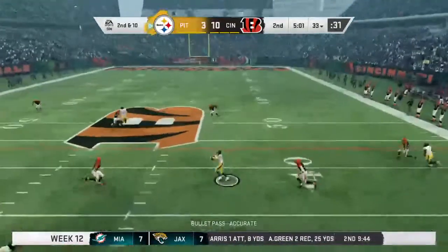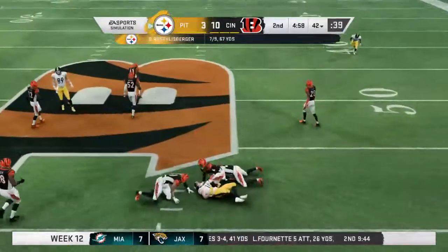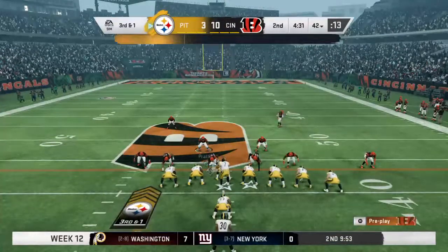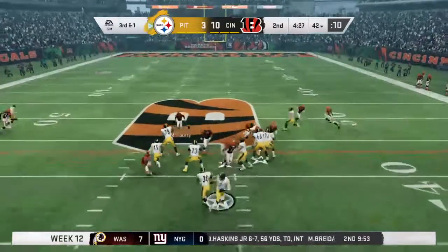Now it's Roethlisberger. He's got this complete to Ryan Switzer. Here we go, here we go. They'll get 9 there as that sets them up better for third down. The Steelers on third down, just 1 for 3 thus far. They're up against a 3rd and 1 situation.